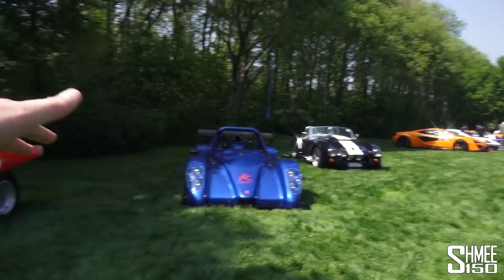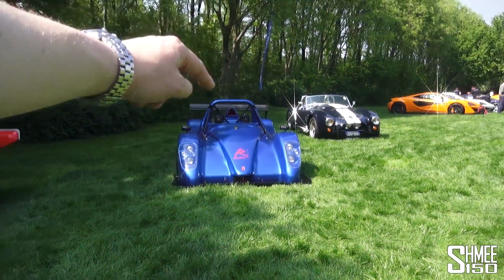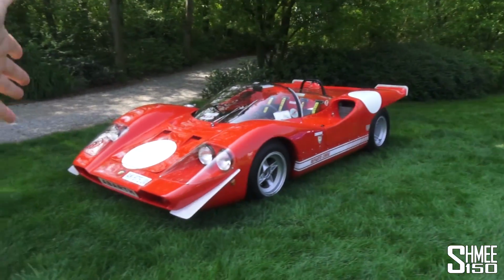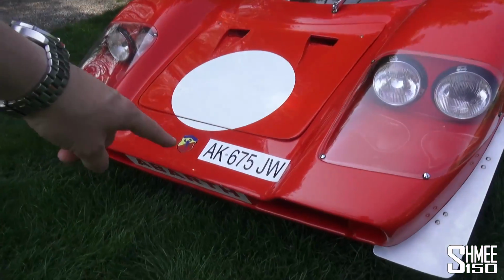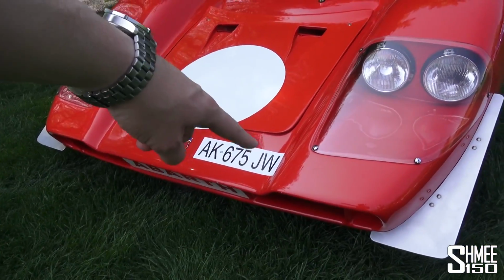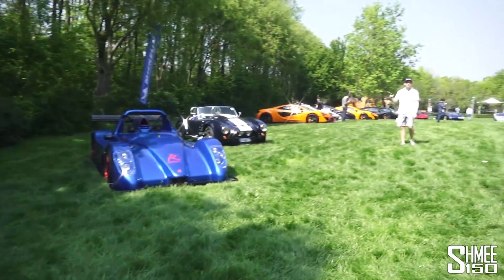While that is being done, I realised I actually missed out this final corner. So we've got a Cobra, a Radical, and then what we believe must be a 70s Abarth race car. Although if you come and look at the number plate, AK-47, 675 LT, JWW. What does this mean? That is the question. Let's go see how this is going.